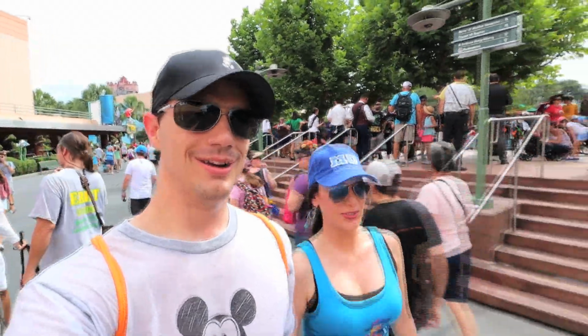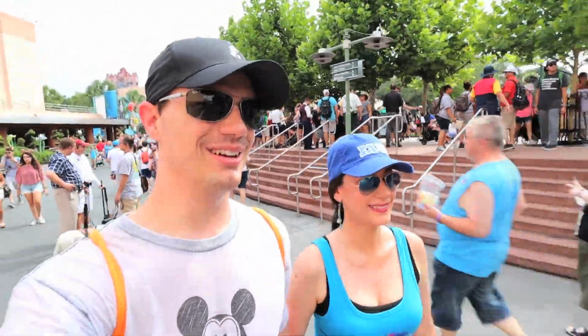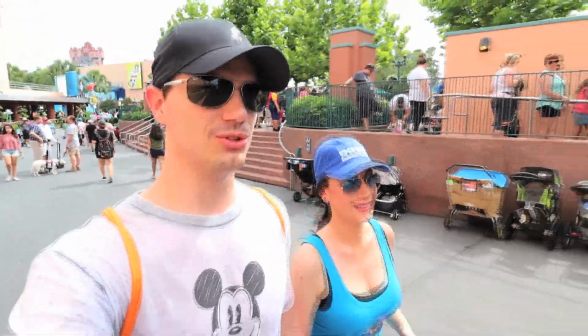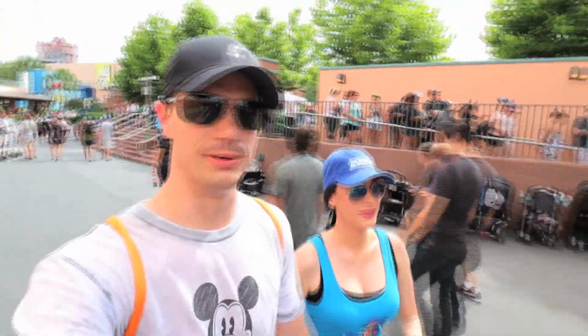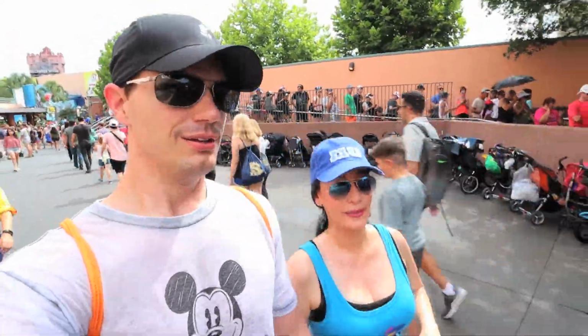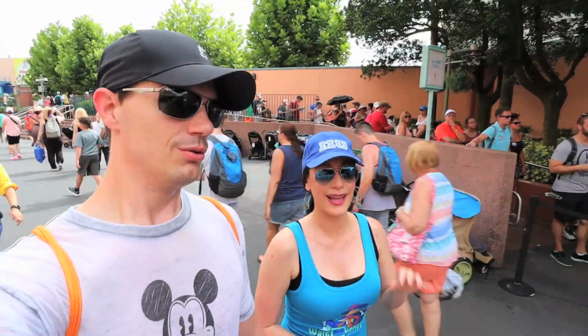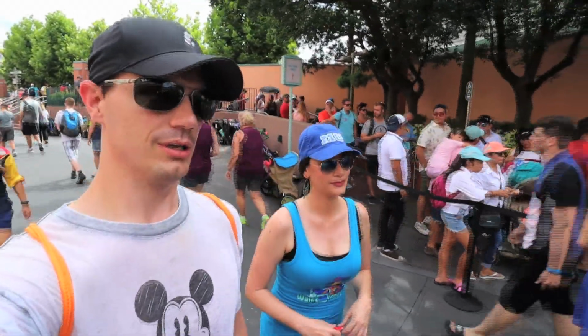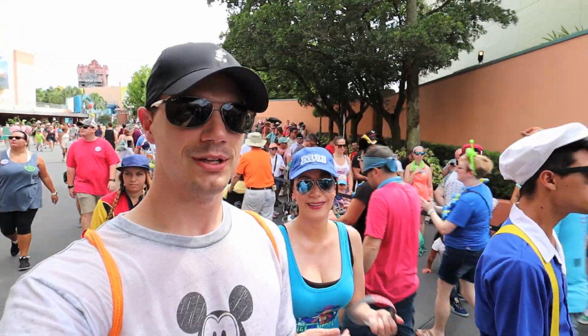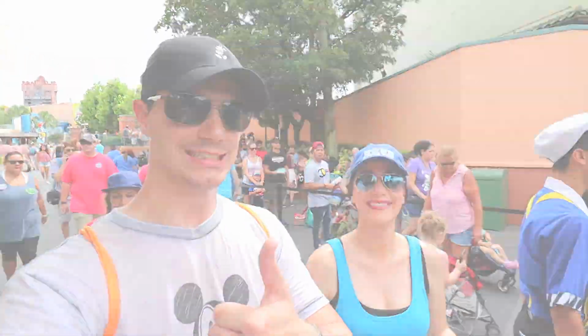Welcome to the official opening of Toy Story Land. Yeah, we're back. Now it's official. Heading into Toy Story Land for the grand opening after the soft opening. We got Fast Passes, so we got really lucky because there's a 3-hour wait line just to get into Toy Story right now. But if you have Fast Passes, they let you in fast. Yes. Why they're called Fast Passes.